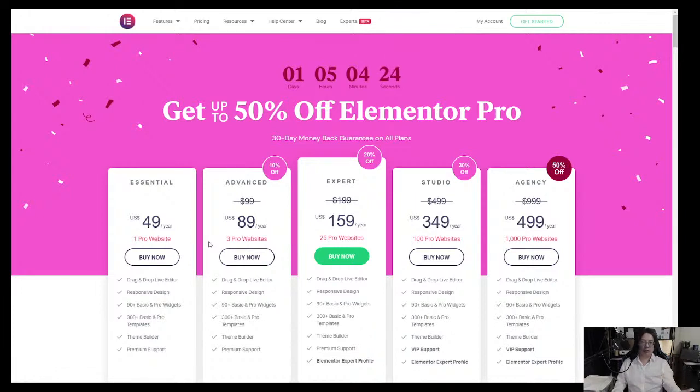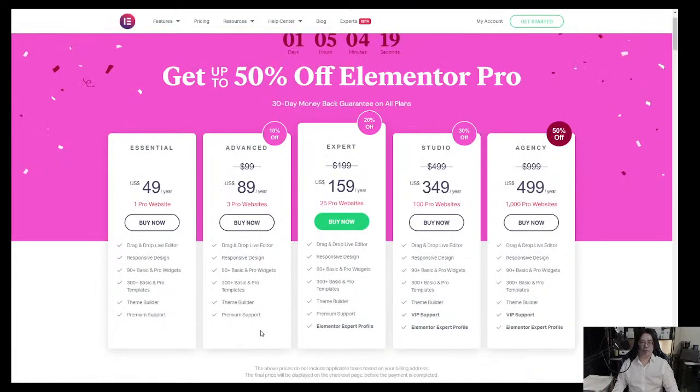Now, there could be many good reasons. So, I personally think if you're like me, you should choose this agency. This is how much I pay every single year. Wow, there's an effect. If you're like me, you should choose this. You can have a 1,000 Pro website license, which means you can make 1,000 websites using the Page Builder plugin, the Pro version license.